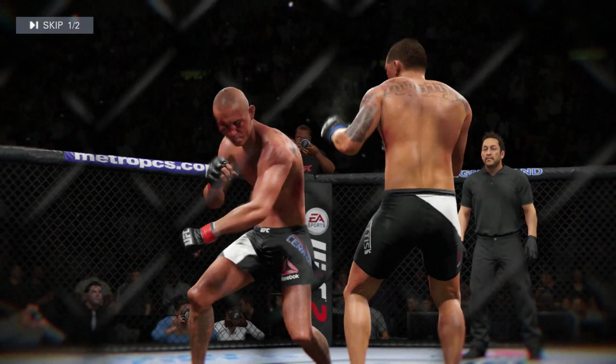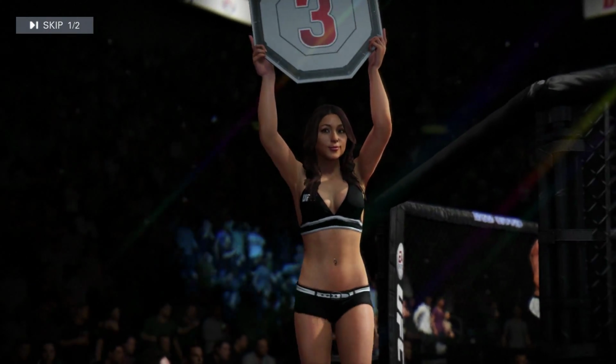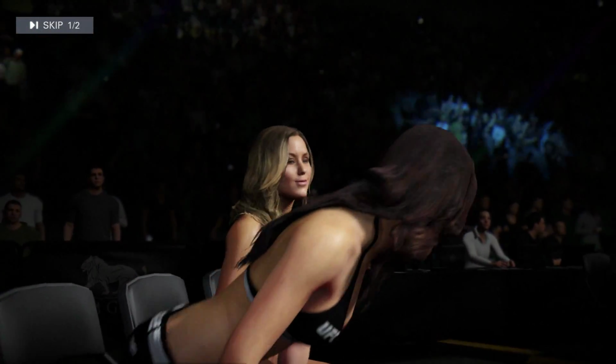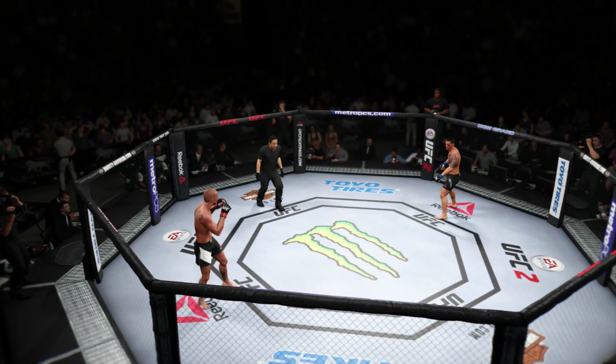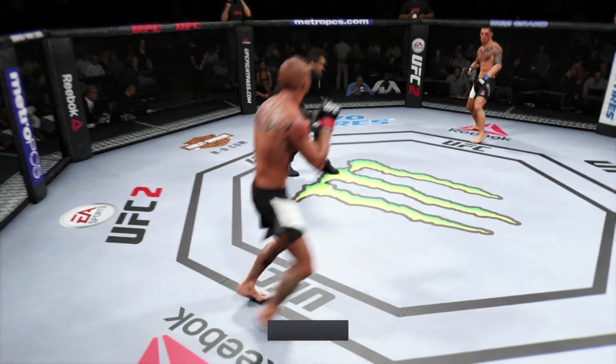Here's a devastating elbow that results in a knockdown. The lovely Ariani, here tonight inside the MGM Grand Garden Arena in Las Vegas, Nevada. Here you go, let's go. You ready? You ready? Let's go. 5 minutes left in the fight.